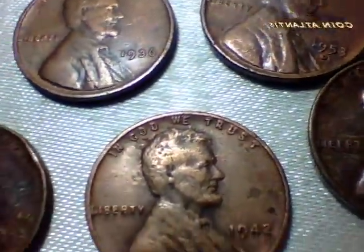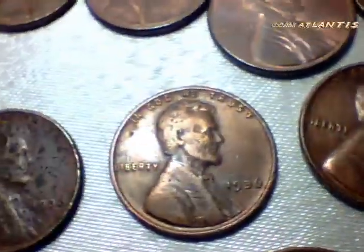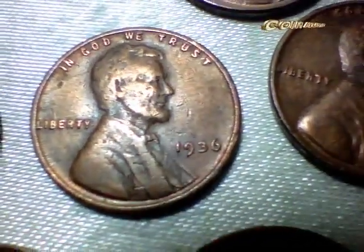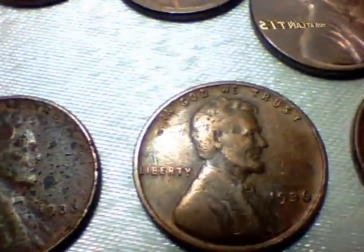1936 wheat penny value. How much is it worth today, 2024? If you have a penny from 1936, it could be worth more than its face value. However, age does not automatically add value to coins, so how do you know the 1936 wheat penny value?